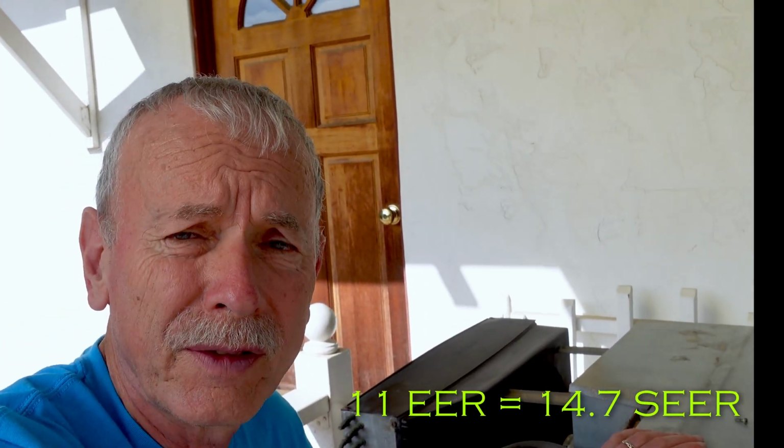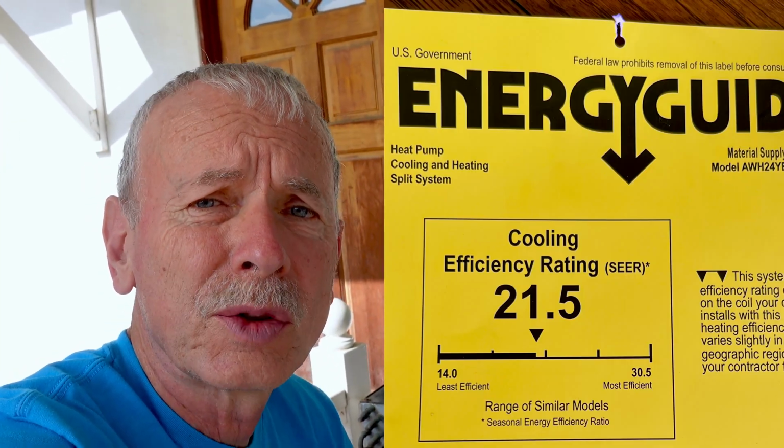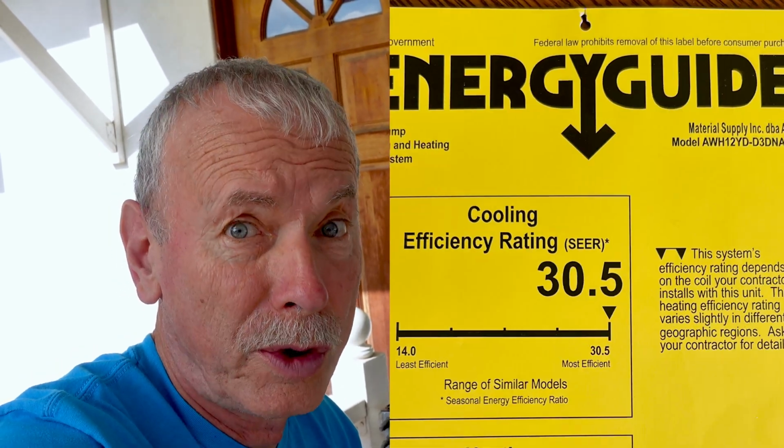The new inverter mini splits are also the most economical way to cool your house. This unit here has a SEER of about 14.7, and the new ones I got, the larger 2-ton unit has a SEER of 21, and the smaller 1-ton unit has a SEER of 30.5. The main reason for the high efficiency is the new inverter ones have a variable speed compressor, and also the fans are variable speed. It has a little control board to regulate the most efficient speed for both of the fans and the compressor.